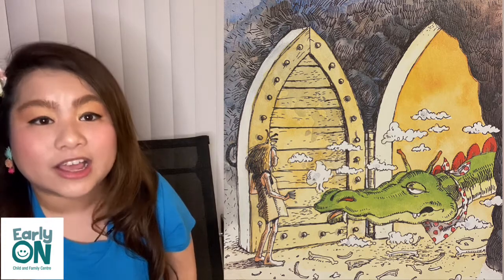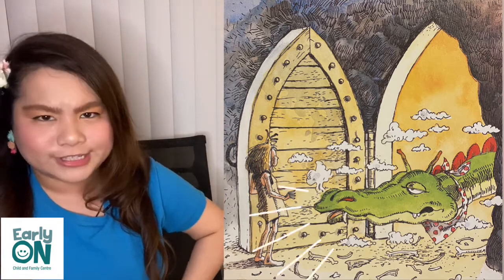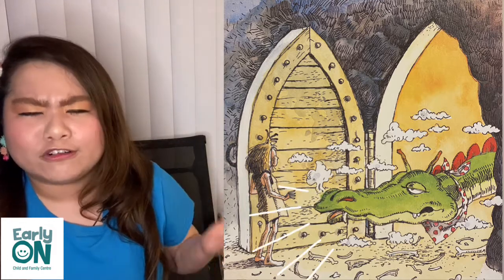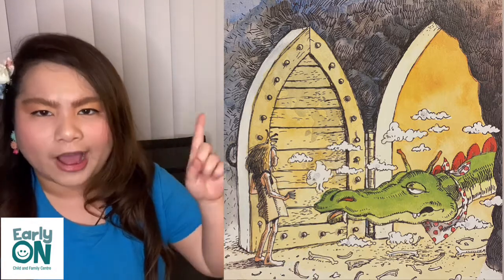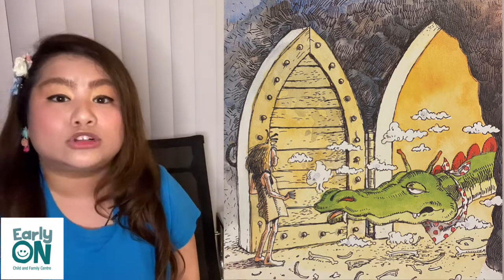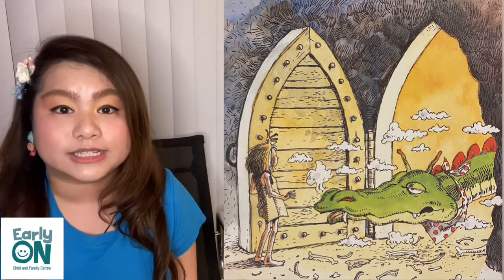The dragon stuck his nose out of the door and said, "Well, a princess. I love to eat princesses, but I have already eaten a whole castle today. I'm a very busy dragon. Come back tomorrow." And he slammed the door so fast that Elizabeth almost got her nose caught.